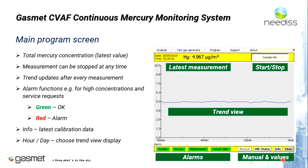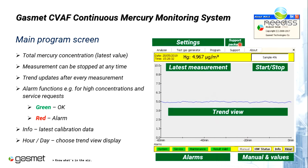And also there's some manual control, especially for servicing. Of course, there's some settings for the analyzer and for the gas calibrator. And also in case of any problem, we can click this one, support. Then the support package will be generated, it's just a kind of file. It will be backed up and then sent to Gasmet for the check. And also there's some software versions.